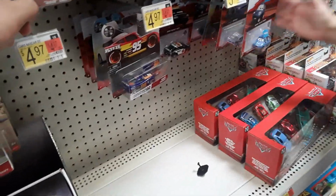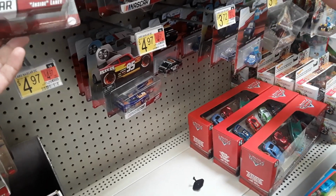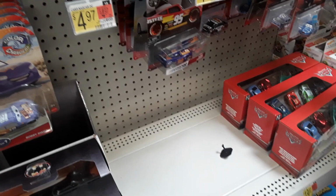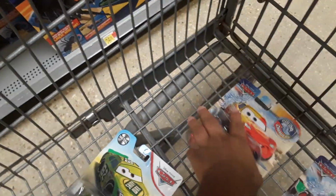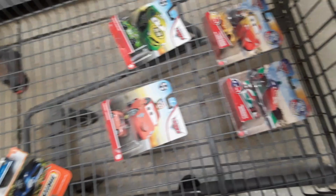Picking up one of the NASCARs. I think I'm picking up one of the color changers. I might get Francesco. Two of the color changers line. A color changer Lightning McQueen. Here's the back. I never got to show the back of McQueen. You have him? Yes. That'll do.